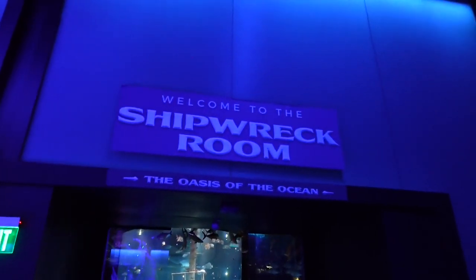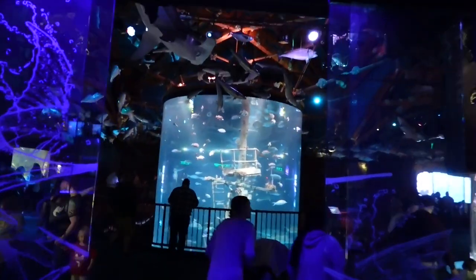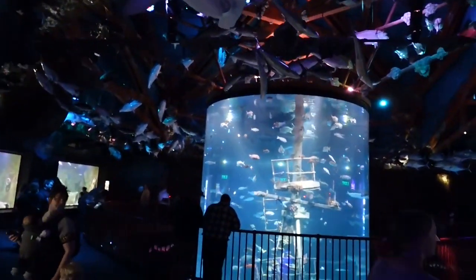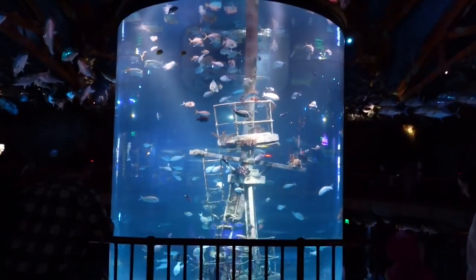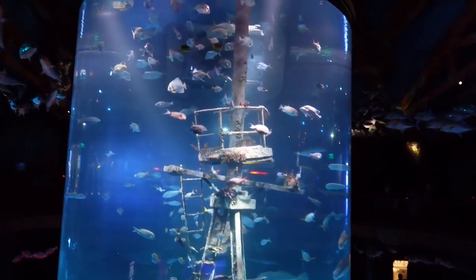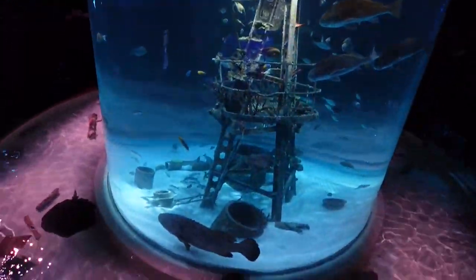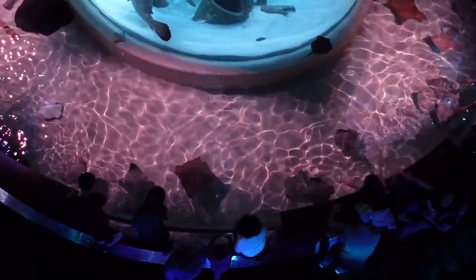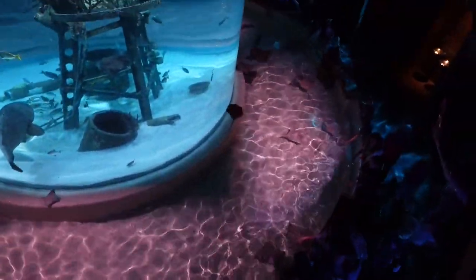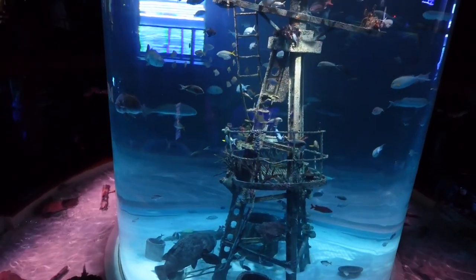And now we are heading into the shipwreck room, the oasis of the ocean. And as soon as you enter, there's a huge cylinder aquarium in the middle, and there's people everywhere. There's a huge cylinder tank, and there's the stingray petting area, which is full of people. People everywhere today on this Saturday. Can we find the puffer fish today that's in here?